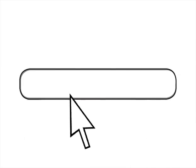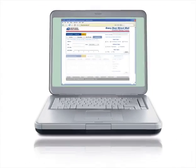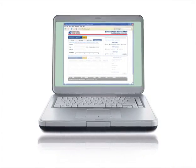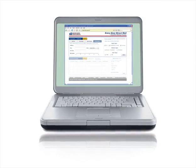Or you can start with this address, smp.usps.gov. Here you'll discover the online tool for Every Door Direct Mail. Use this tool to help you complete the process from beginning to end, or just use it to plan your mailing. This tool does nearly everything except print and design your mail piece.